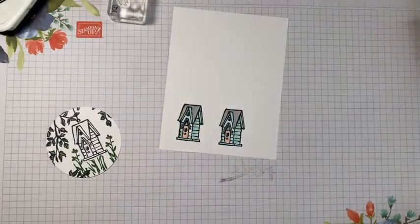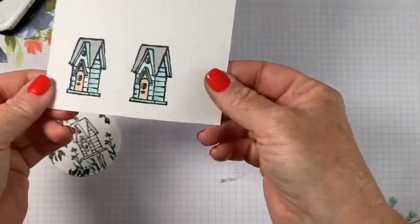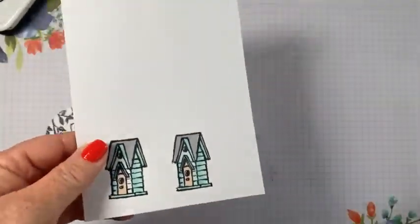Right, okay, so my bird boxes are coloured in. Do you see? That wasn't very difficult. It was just colour it in any colours you like. I'm going to cut it out.